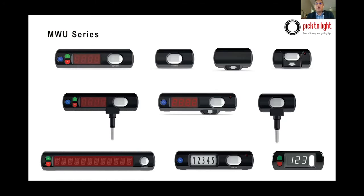And we follow the philosophy of the Japanese people, the Kaizen. We always improve our items or products and our services. The main family of lights at the moment, and the most commonly used, is the MWU series, where we have more than 90 different lights. Here you have a picture of some of them. The first one on the upper left is the most widely used because it has 4 digits and a very well seen confirmation button.